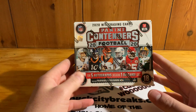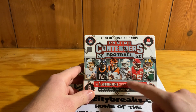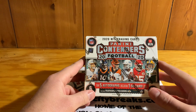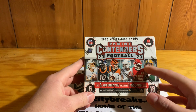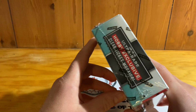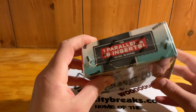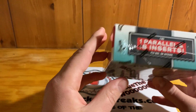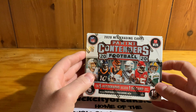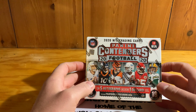For those that don't know too much about Contenders, this is pretty much one of the most sought after rookie autograph cards you can find each year. The Contenders set is big on rookie autos, and they're also big on just a bunch of base cards. I believe you're only going to get one insert, so one numbered card in here. Look for ultra rare hobby exclusive clear ticket mosaics. One parallel and 18 inserts per box. So inserts, there's lottery tickets, and then there's Rookie of the Year contender cards.